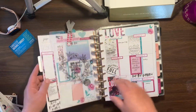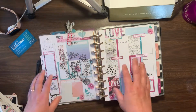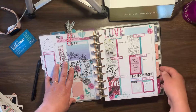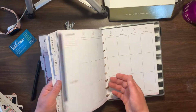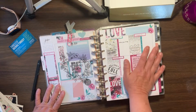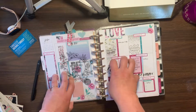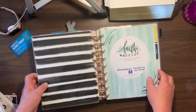Oh, I've taken out my, yeah, I don't have any of my past in here. I did add all of my weekly spreads all the way to December from my Boho Dreams planner, because I did take out my budget out of my planner.